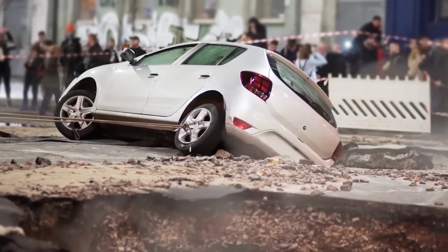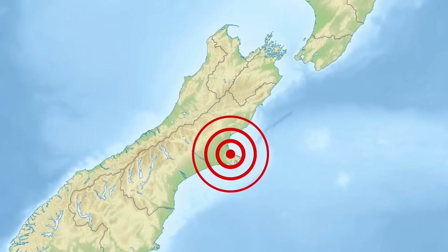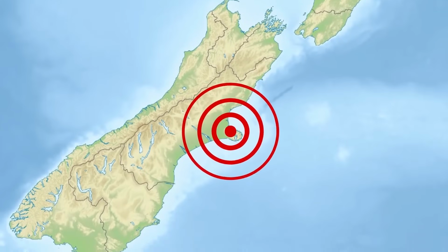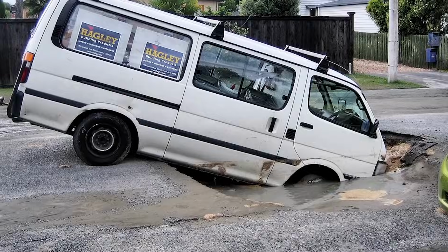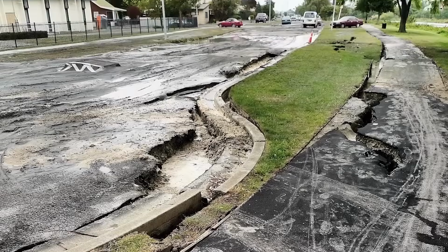Swallowed cities and liquefaction. Ordinary earthquakes cause something known as liquefaction. When a magnitude 6.3 earthquake struck New Zealand in February of 2011, liquefaction caused vehicles to be sucked into the road and sewer lines to snap.